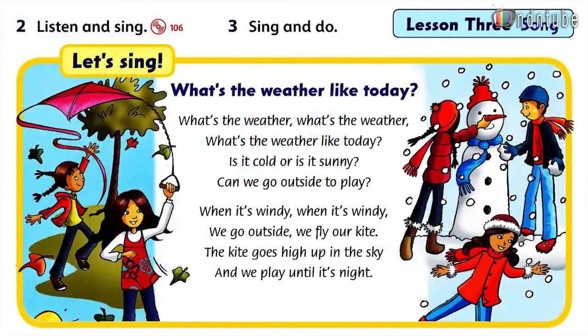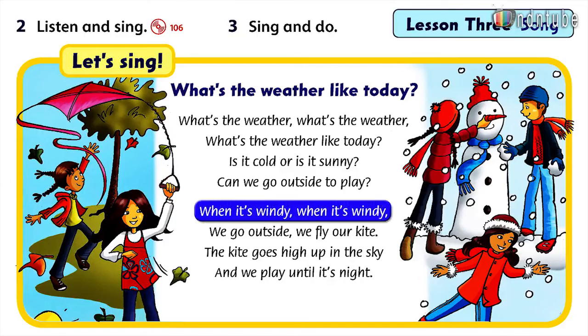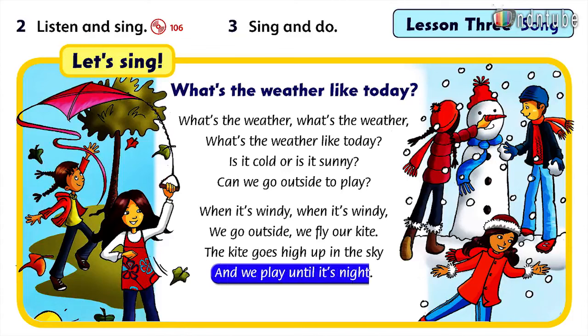Listening 106. Listen and sing. What's the weather like today? To play. When it's windy, we go outside, we fly our kite. The kite goes high up in the sky, and we play until it's night.